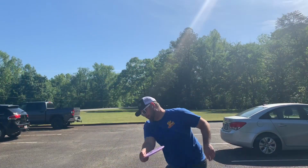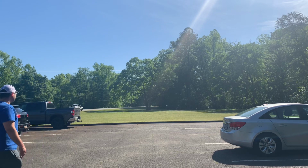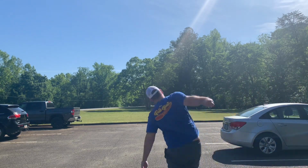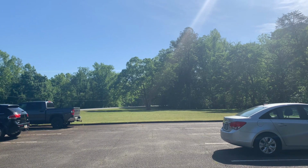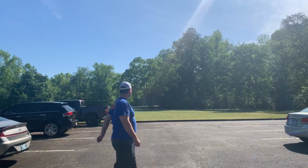Starting out with some throws in the field, a little 50% hyzer shot with the Falk. Rides out there just over 300 feet, and nice little fade at low speed. Trying the Mantra out on that same line. Very similar throw. On this one it got maybe a tiny bit more fade, but also went just a bit further as well.